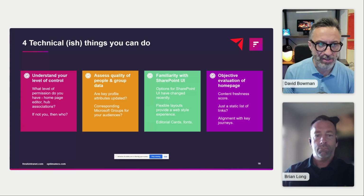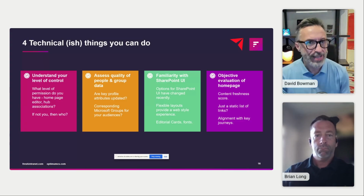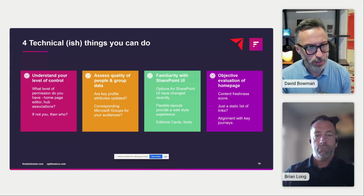Take a step back, do an objective evaluation of your homepage. How fresh is the content? Is it a static list of links? Alignment with some of those key journeys that you've built out in the conversations with people that you spoke to.